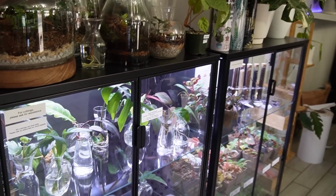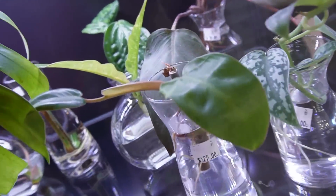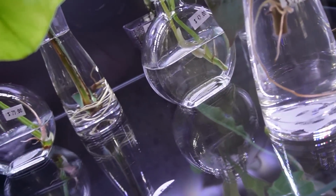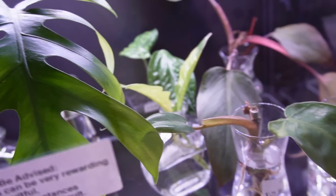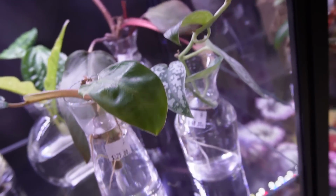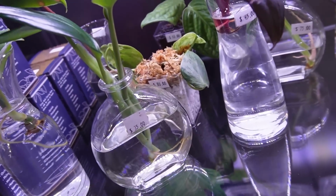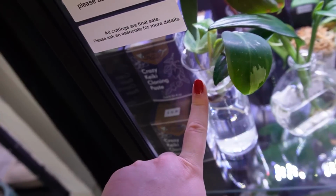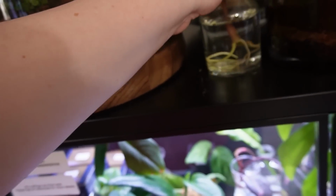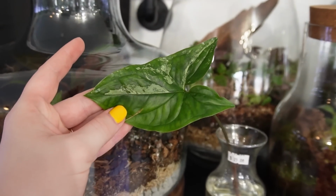Okay, so in here we have some Rudstas right next to each other. And we have a lot of different cuttings in here that are for sale. There is a Ring of Fire cutting right there for only $45. Pink princess cutting, silver lady cuttings for $40, heteraceum cuttings for $80, I think a white princess cutting for $145. For $25 right here, we have a Syngonium albo podophyllum.